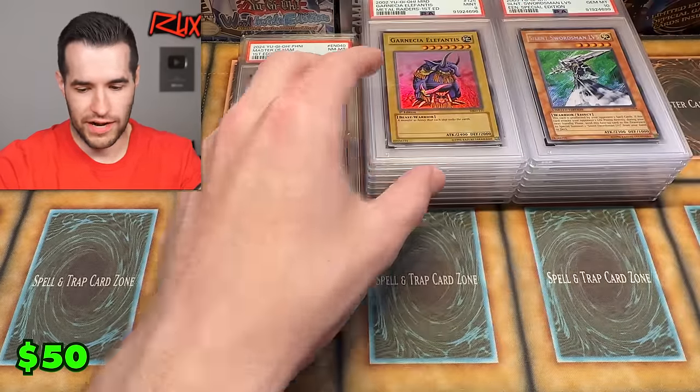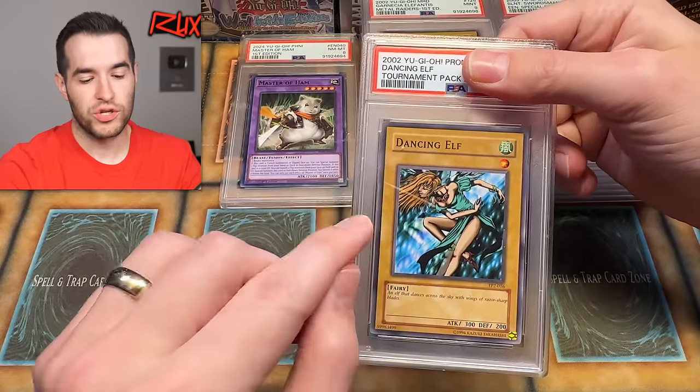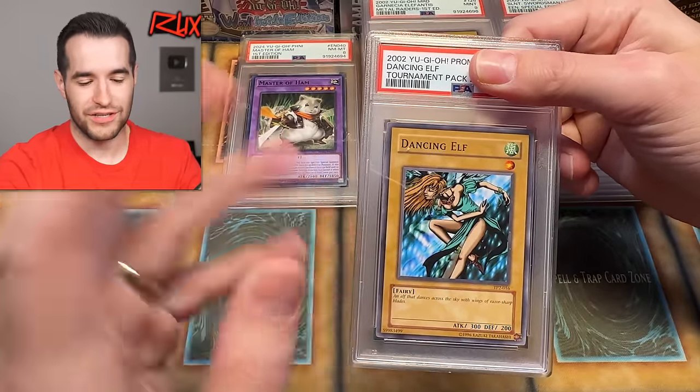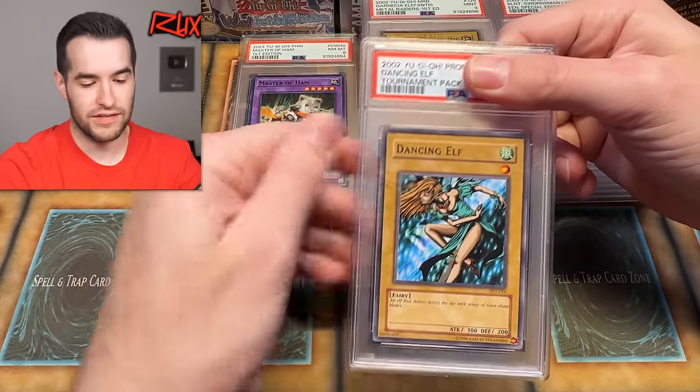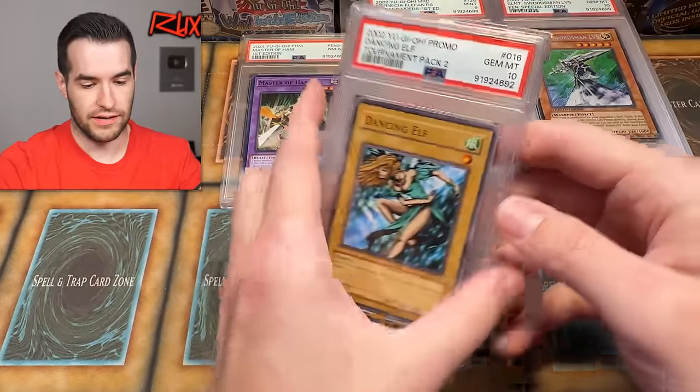9 on that one. Okay, we got a 9 and a 10. Can't complain on the split. Gemini Elf. I've had this card to be graded for like 3 years, and I keep not sending it because it's a common. And it'll probably get like an 8 now. I see some scuffing on the back. It's not getting a 10.